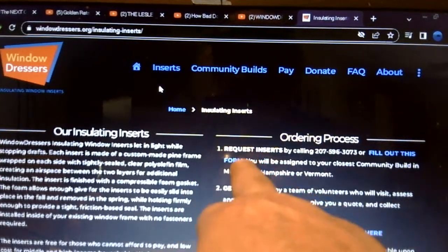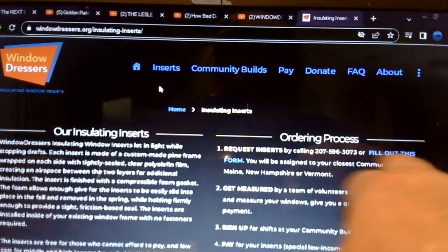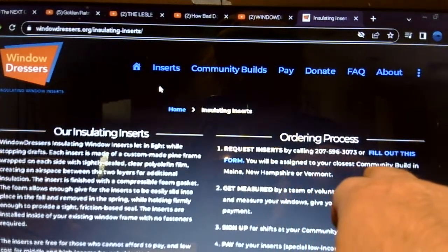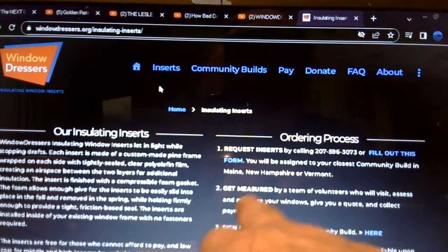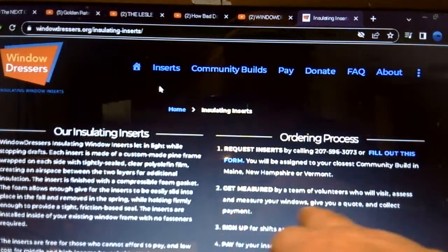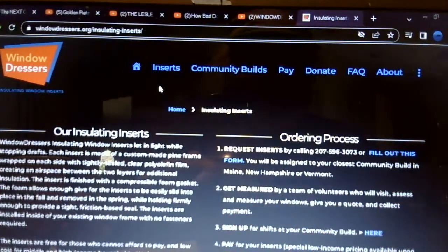So request inserts by calling this number. Fill out the form. You will be assigned to the closest community build in Maine, New Hampshire, or Vermont. Get measured by a team of volunteers who will visit, assess, and measure your windows. Give a quote, collect payment. Sign up. Shift in community build.